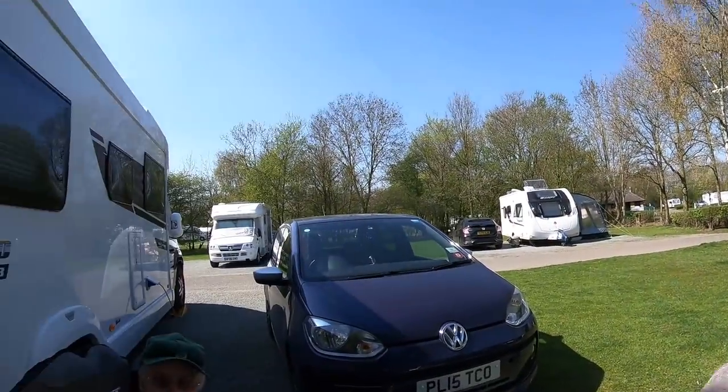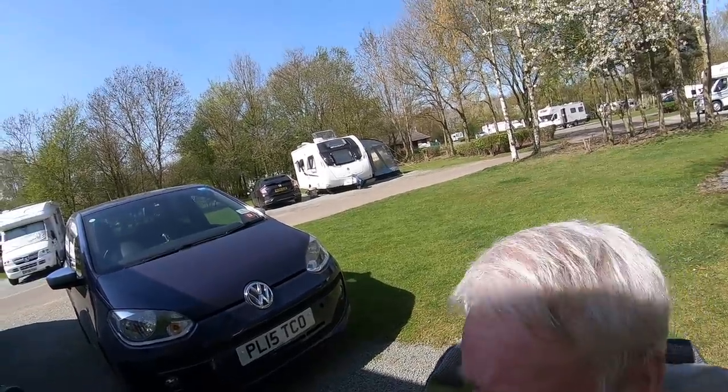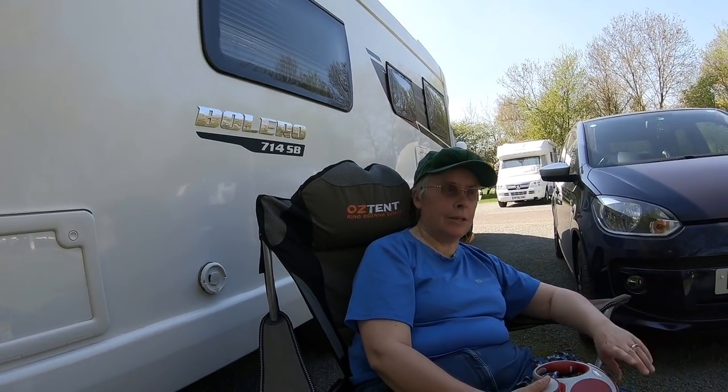It's a bit more secluded. Nice pitch, no one really overlooking us, is there? I think someone must have moved after we came in. Someone must have left because I thought they were all full when we first went round. It was just lucky really.